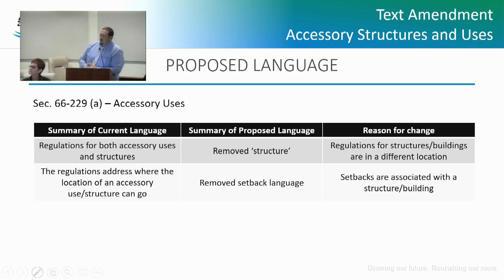So again, I mentioned before that the current zoning ordinance doesn't differentiate between accessory uses and accessory structures. So in this section, 66.22a, we're removing the structure regulations and just focusing on the structural uses. As you can see, the current language has the structure language and also has setback language that would pertain to a structure or building.